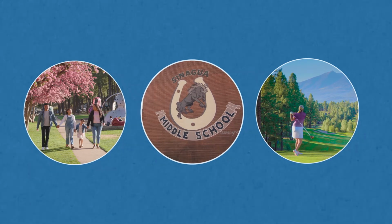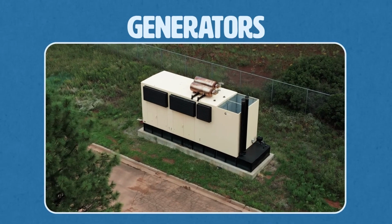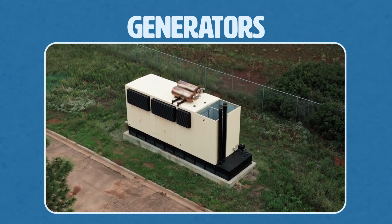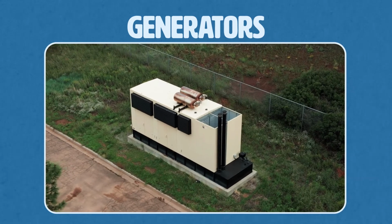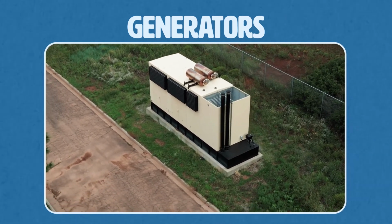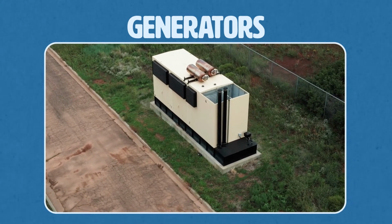One additional project that will be funded by Prop 441 is the purchase of backup generators for the Rio de Flag plant. While the Wildcat Hill plant has backup generators, the Rio de Flag does not. Having backup generators at both Flagstaff's wastewater treatment plants will allow both plants to run during power outages.